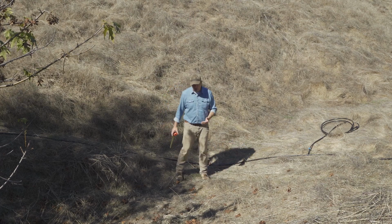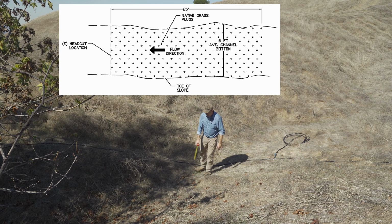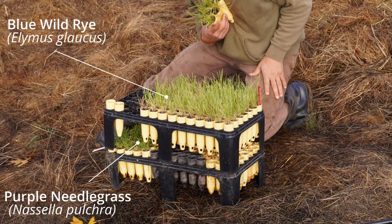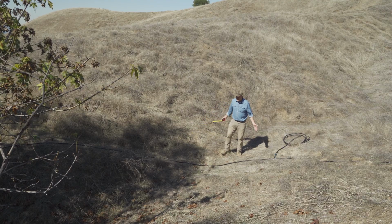And so the design calls for an 8-foot wide band up each side and on the bottom with native perennial grass plugs planted 18 inches on center throughout for a length of about 25 feet.